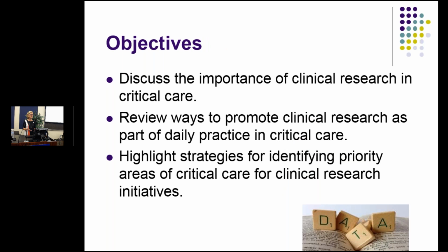In terms of specific objectives for your continuing education, I'm going to highlight the importance of clinical research in critical care, and I'm sure you can relate to a lot of that, and highlight some areas of how we can promote clinical research in practice. Part of my role at Rush University Medical Center is director of our Center for Clinical Research and Scholarship. We try to promote multi-professional led initiatives to improve care. We have a variety of clinicians who take leads on our clinical projects, from physicians to pharmacists to nurses. It really has helped provide our care to our patients at the bedside too. And then I'll talk about some strategies for looking at priority areas of critical care in clinical practice.